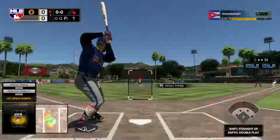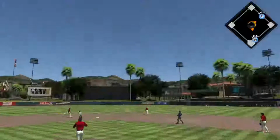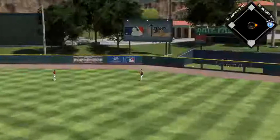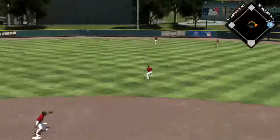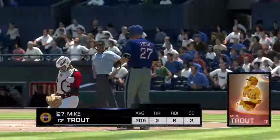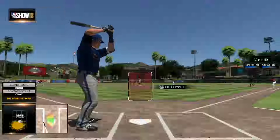Digging in, Marcus Moore. He'll get to take his first cuts here. He goes the other way as this is hit in the air toward the gap in right center. Trout moves to his right and puts this one away in the alley for out number one. Into the box now, Mike Trout, as he'll get his first opportunity in this one.